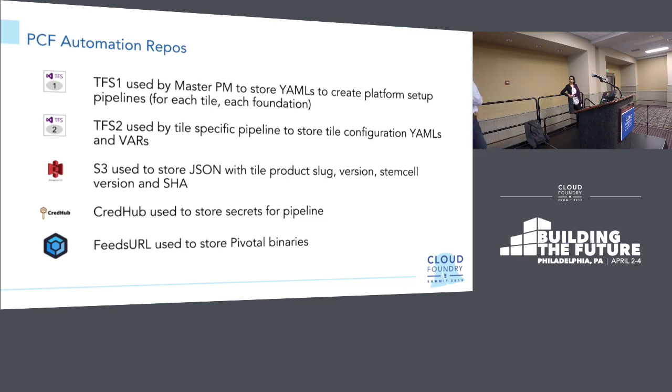The PCF automation uses a Concourse setup that is running in a separate VPC. It has its own TFS repos configured right next to the Concourse setup. It did run on AWS. And the TFS1 repo is used by the master pipeline manager to store the YAMLs that are used to create other pipelines, in this particular instance, the platform automation pipelines. TFS2 is used by the second level pipelines to actually set up tiles. S3 is a storage for JSON, we'll talk about that, and CredHub is used for secrets.